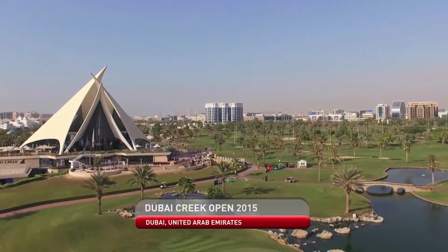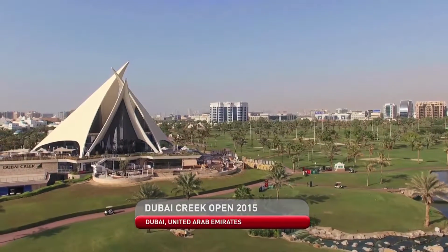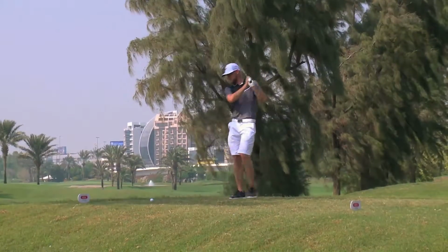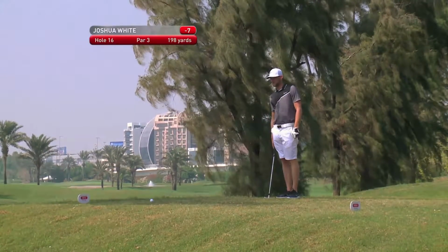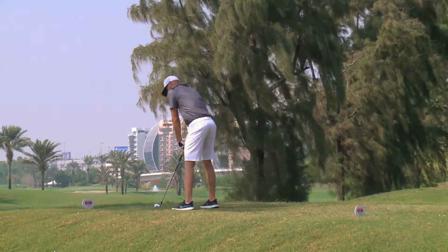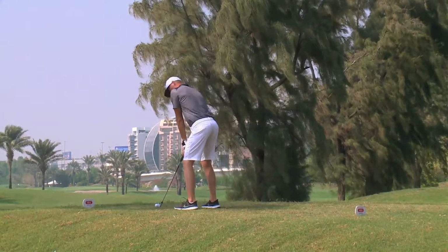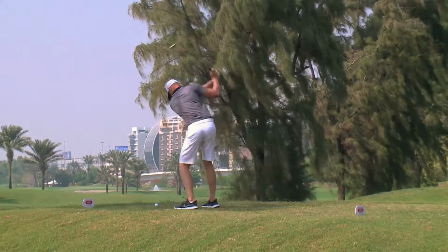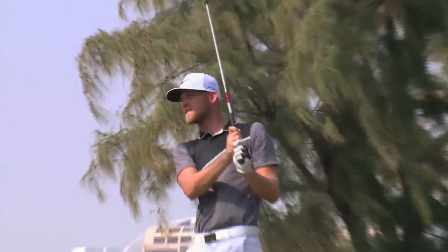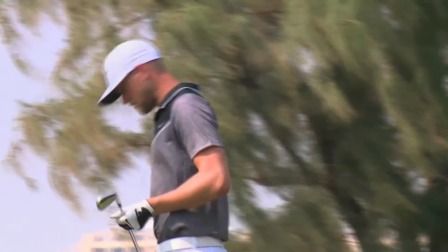Welcome back to the Dubai Creek Golf and Yacht Club as we reach the conclusion of the Dubai Creek Open 2015. Josh White at the 16th, the par 3 198 yard hole. He bogeyed the 14th, taking a 7-iron here. Little punch into the wind. And a pretty good result as well. That's given him a birdie opportunity. He'll be pleased with that.